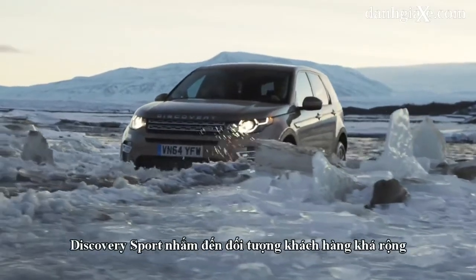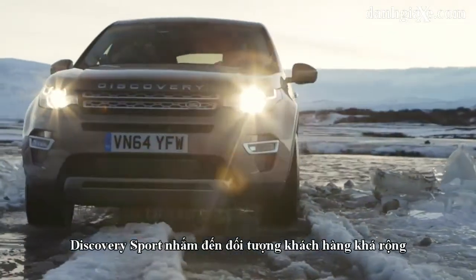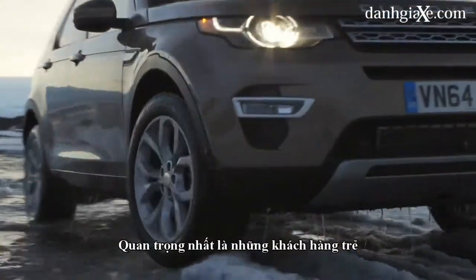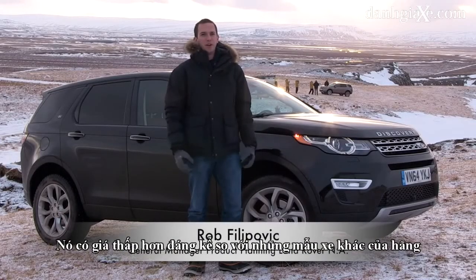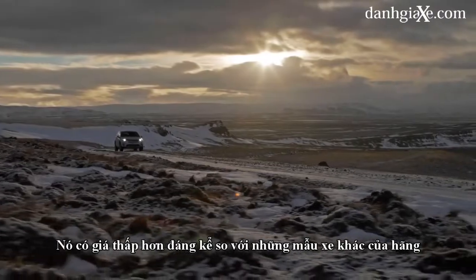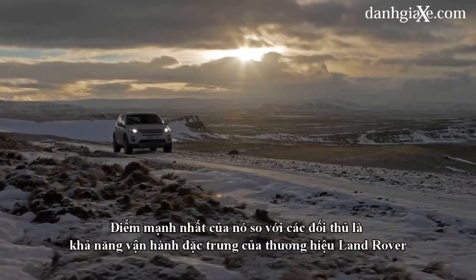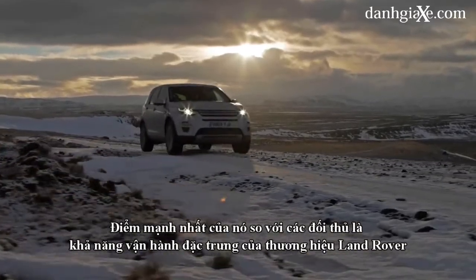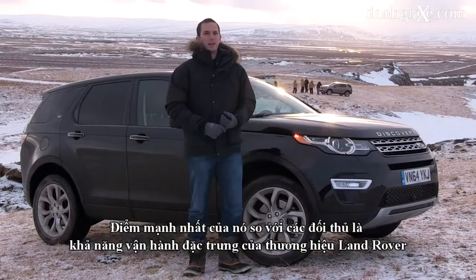The Discovery Sport really has a fairly broad target in mind. First and foremost, we're really looking to expand to new segments, a younger buyer group, at price points significantly below most of the current Land Rover range. Some of the key reasons that we really are focused on the Discovery Sport over some of those competitive vehicles, really first and foremost comes down to the Land Rover advantage as far as its breadth of capability.